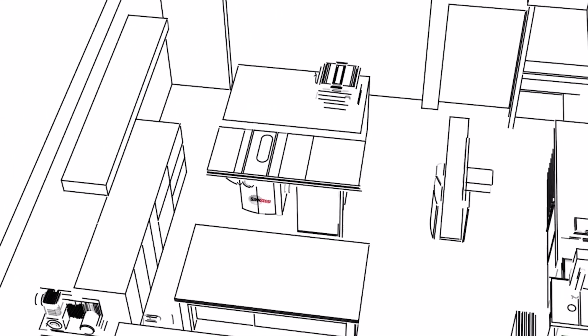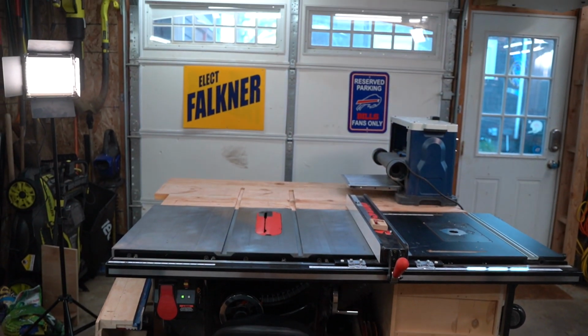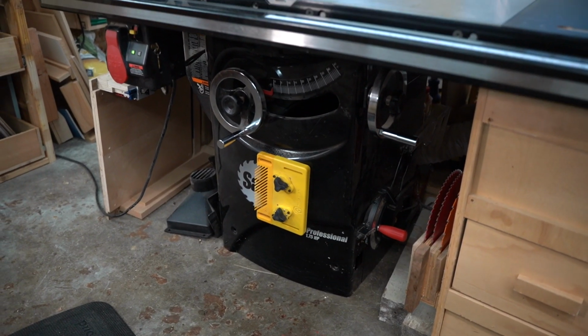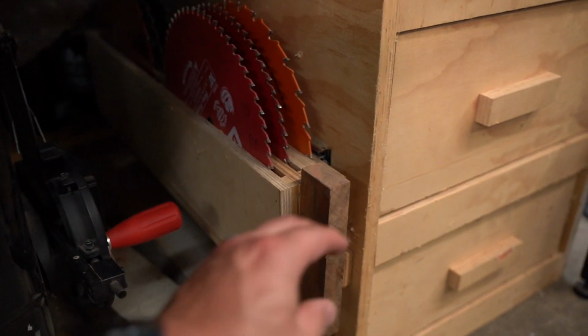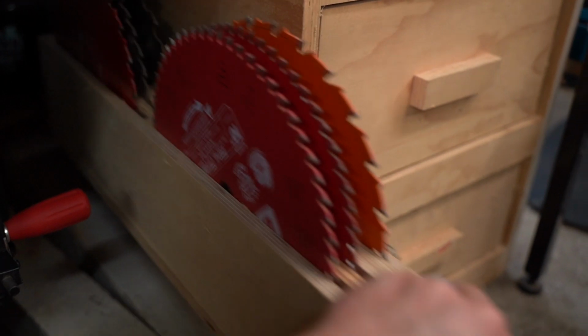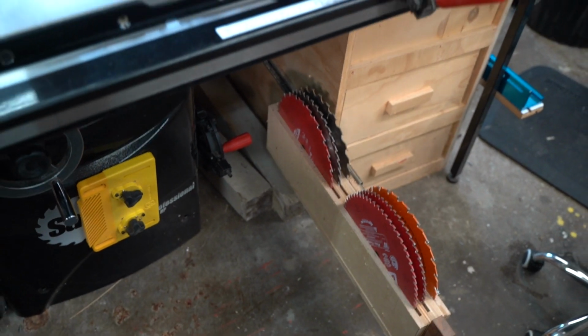My favorite part of the shop is the table saw. It's a SawStop 1.75 horsepower professional cabinet saw. And a great addition to it that I added on the side was this pull-out table saw blade storage. It's on a drawer slide, and it works really well just to swap out those blades.